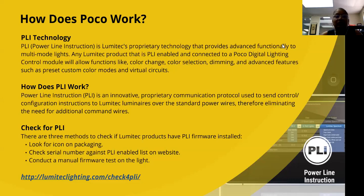So how does it do it? By sending the instructions for each light, control and configuration instructions, over the 2-wire power lines. So we're eliminating the need for any 3rd or 4th wire, any controlling command wires.